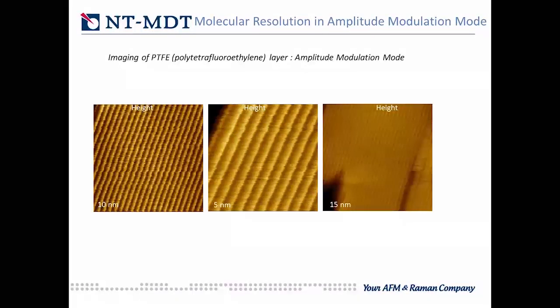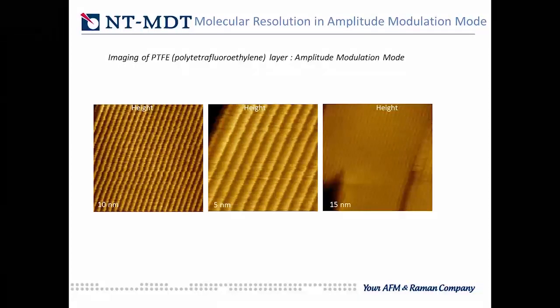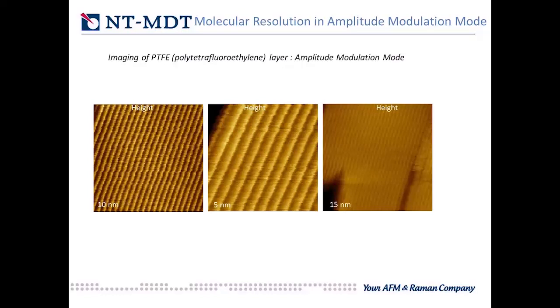Of course, you can zoom. You can see now, with the regular 512 by 512 pixel size, the images of individual chains, and here several of them on the left, the 10 nanometer and 5 nanometer images. You see the edges of these ribbons, which are formed by Teflon chains, and on the right image you see defects in this layer, kind of edge defects on the bottom left.